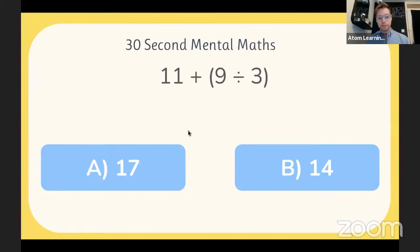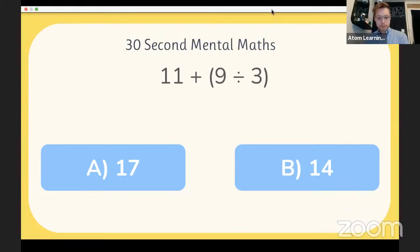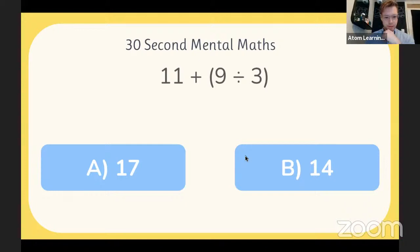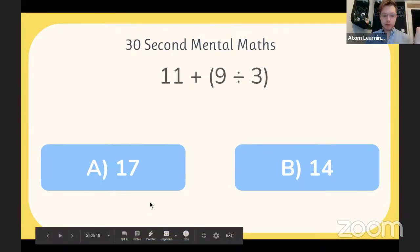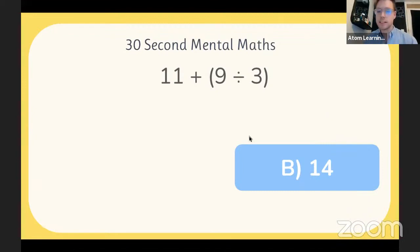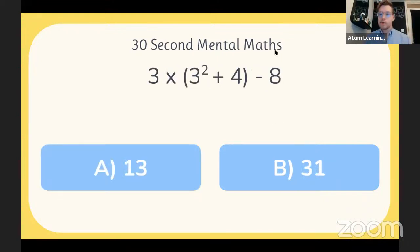Okay, half the time's gone. 15 more seconds. Five, four, three, two, one. Okay, how do we do? So we can see that the majority of us went for answer option B, 14, which is correct. Well done to each and every 541 of you that is absolutely putting your BIDMAS knowledge to the ultimate test. Wow. Okay, we're getting a little bit harder now.